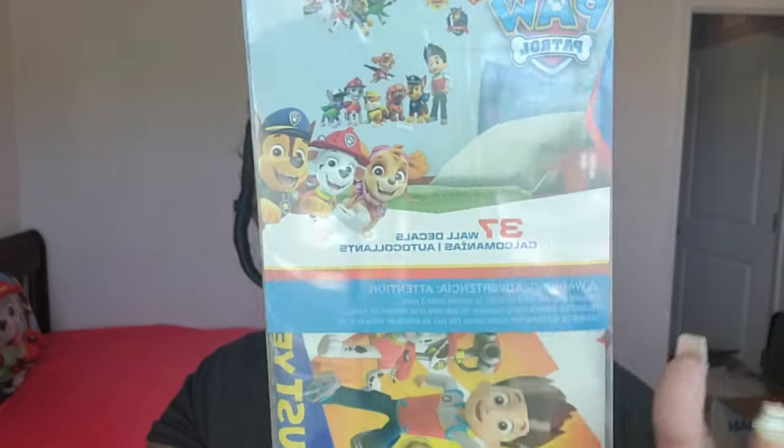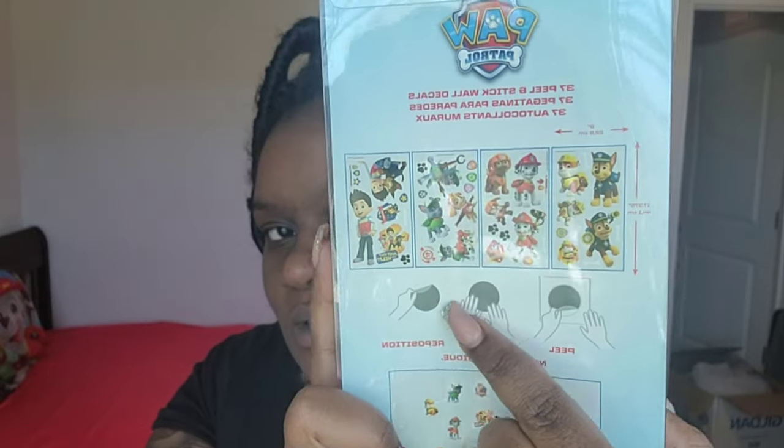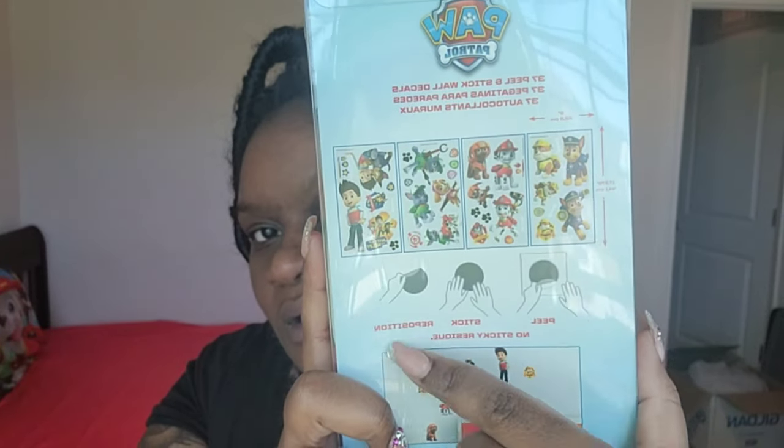So another Amazon find. These stickers is 37 wall decals, Paw Patrol wall decals. And this is what all comes in the box here. I feel like these won't damage the wall, so it says no residue. And I'm just gonna stick these kind of all over the place.